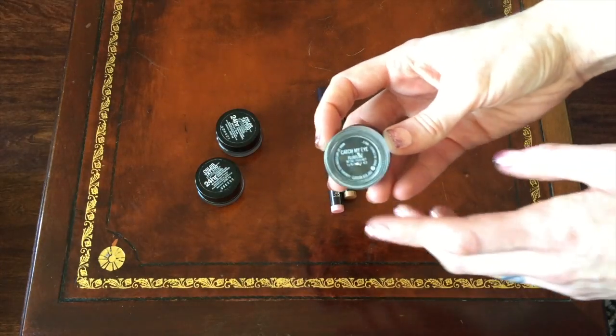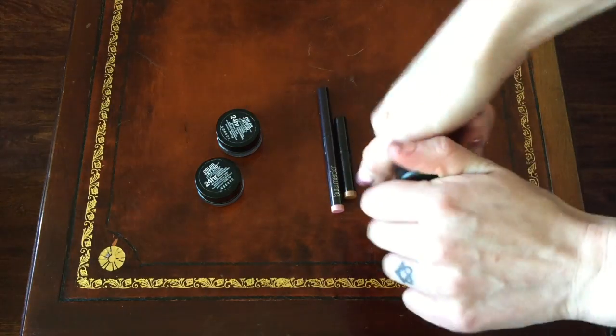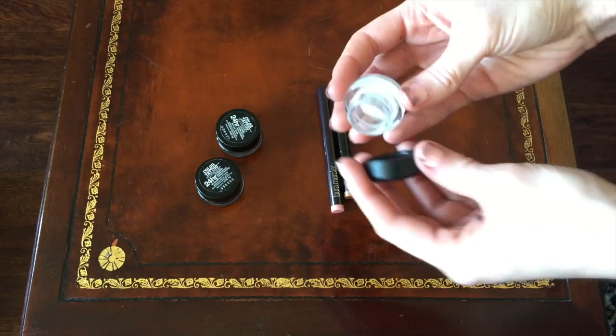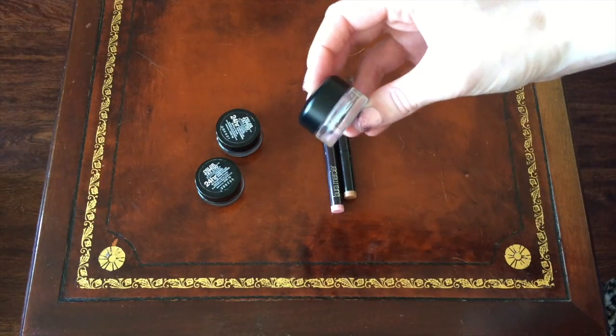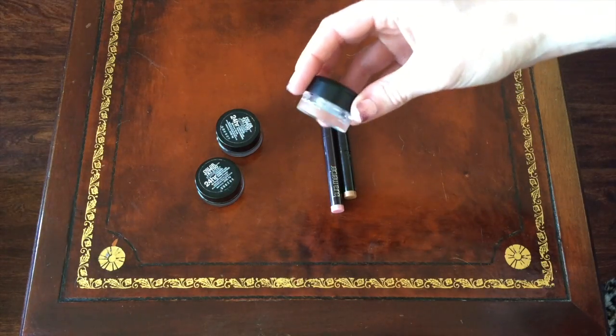I also have a MAC Fluidline here. This is my all-time favorite shade. This one is in Catch My Eye. This was released with a holiday collection, but it's completely cleaned out in there. This was a really pretty taupey gray shade with a golden shimmer throughout it. It was gorgeous. I do have a backup of this one now because they re-released it with the Hot Dogs collection.